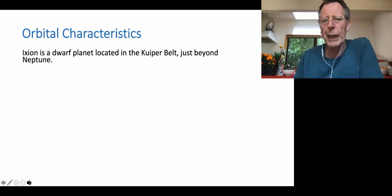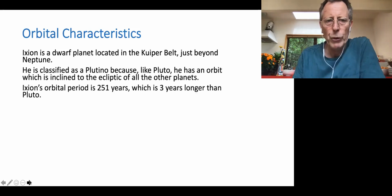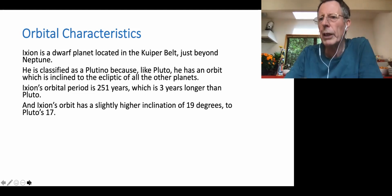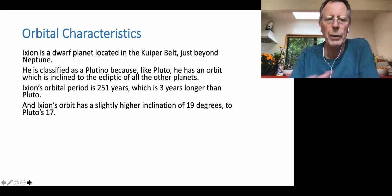So IXION is a dwarf planet located in the Kuiper belt, just beyond Neptune. He's classified as a Plutino because, like Pluto, he has an orbit which is inclined to the ecliptic of all the other planets. His orbital period is 251 years, 3 years longer than Pluto's, and his orbit has a slightly higher inclination of 19 degrees to Pluto's 17. All of the planets rotate in an ecliptic, that's one plane around the sun.